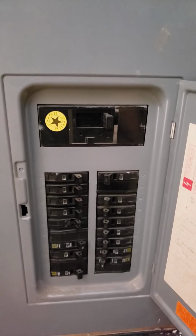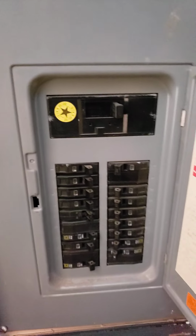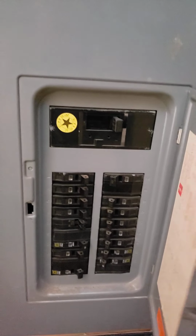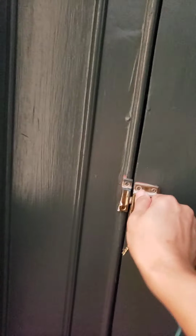150 amp box. It's small. Perhaps an inspector would say it's been upgraded. There's sufficient electricity for this size house, but you might want a new box so you can put in more circuits as you upgrade.